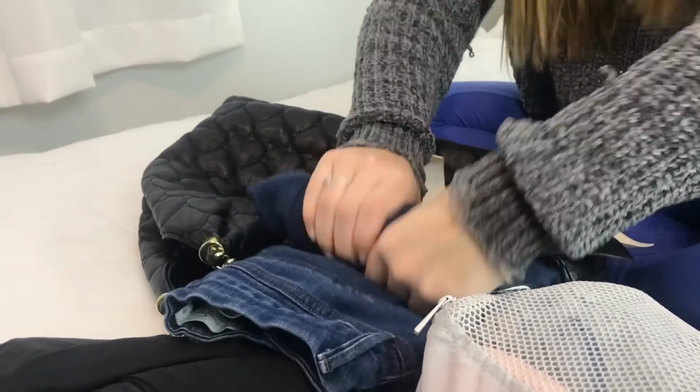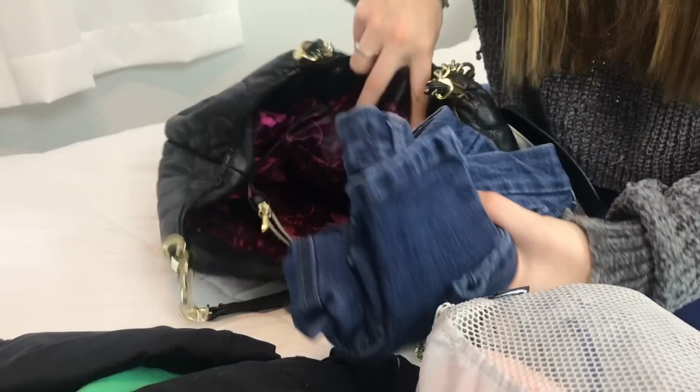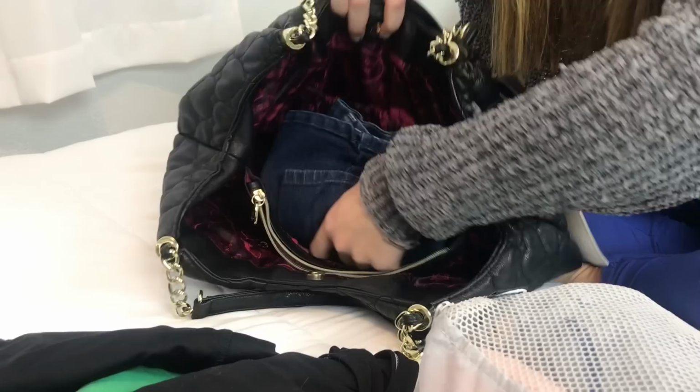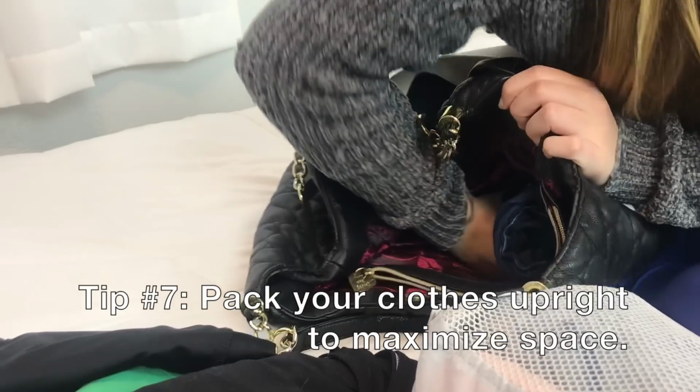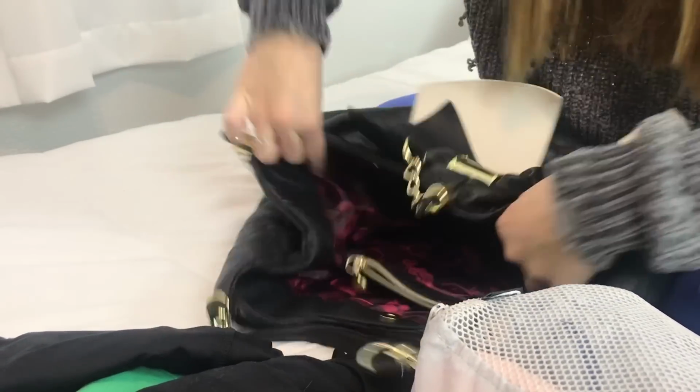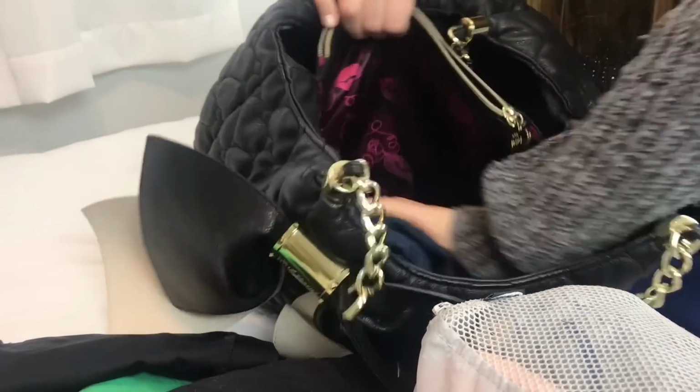So these jeans here, they've come undone a little bit. We're gonna press them again, press, press, press, and I'm gonna put them in, and instead of stacking them in, I'm gonna put them standing upright, and tucking them as far as possible into the corner of my personal item. So they're in there, they're tucked into the corner. And of course they won't stay in there until I put some other stuff in there too. So we've got that, and we've got it pushed all the way into the corner.